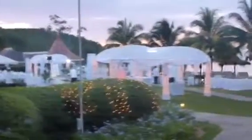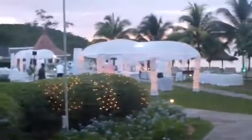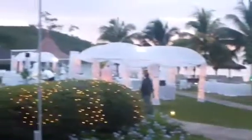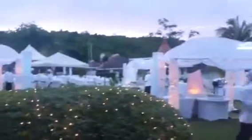Okay, I think this is going to be my last shot where I got enough light to shoot in. But now you can start to see how this place is coming alive. This is, again, right off of my patio. And I'm going to walk down here a little ways, give you a look. And you can imagine what this place is going to look like when it goes full dark.